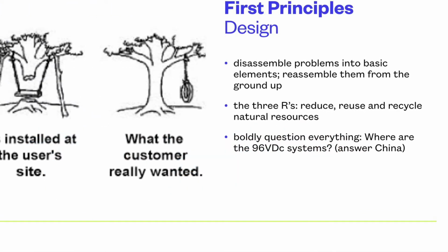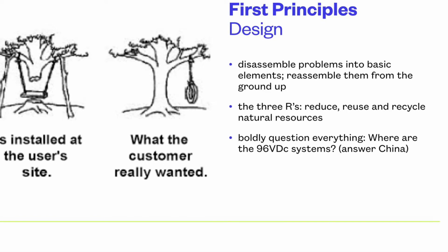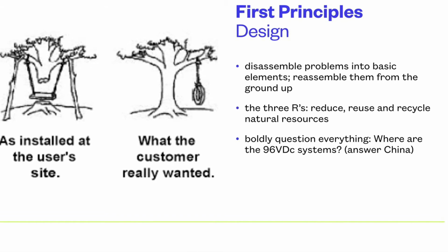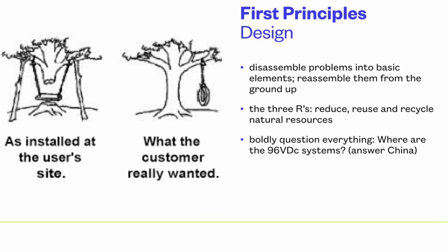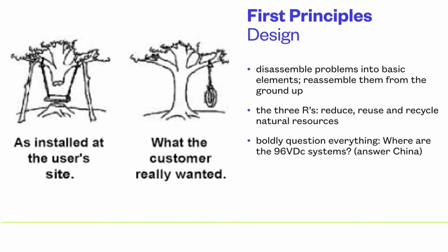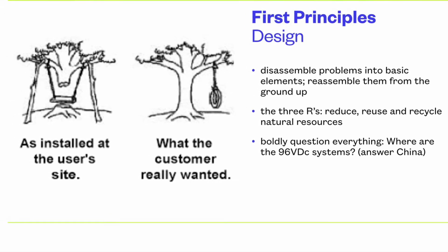This all gets back to first principles of design. Basically, you strip out everything that's not necessary and get what you need. Just disassemble it into elements and reassemble the ideas from the ground up. Reduce, reuse, recycle. So we're going to do that. Just keep the minimalistic system. And boldly question, where are the 96 volt DC systems? And the answer came from China.